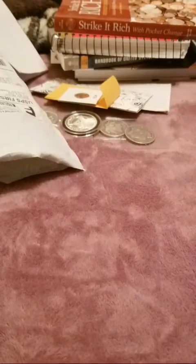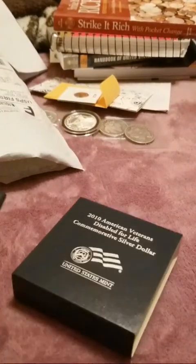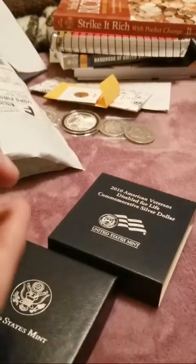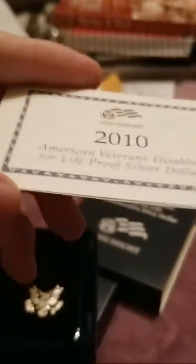this was, let me open this up out of the envelope. I keep them in the original envelopes until I get ready to transfer them. And this is a 2010 Veterans Commemorative.